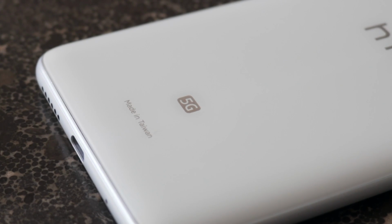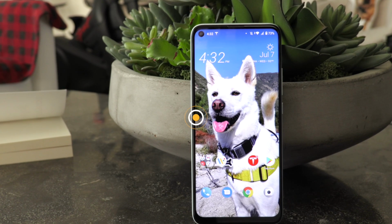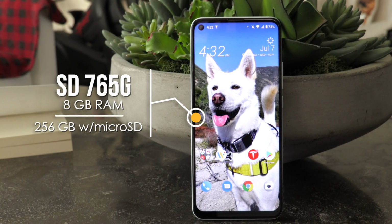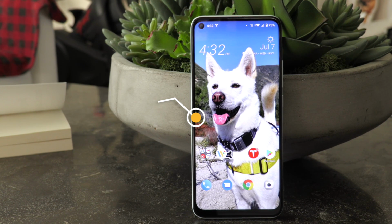The phone runs perfectly fine thanks to that Qualcomm Snapdragon 765G chipset that gives access to 5G capabilities, although it doesn't really work here in the US because we don't have those bands on this phone for the USA 5G network. This model has 8GB of RAM and 256GB of storage with additional storage capabilities thanks to microSD access. It's all rather standard affair here for an upper mid-tier smartphone.